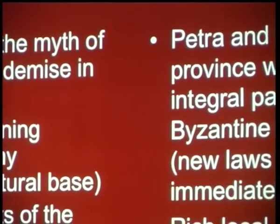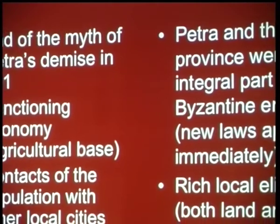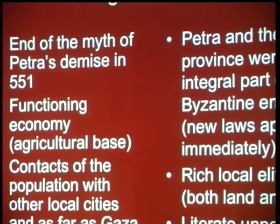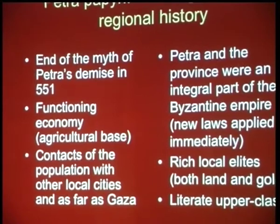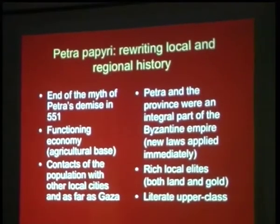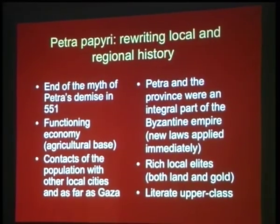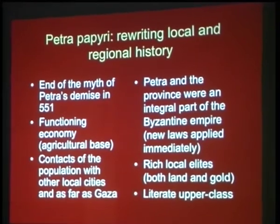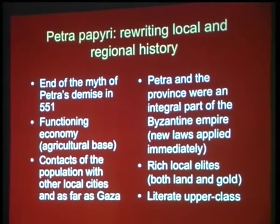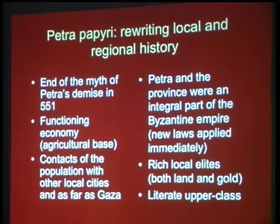So, with the discovery of the Petra Papyri, we have a complete revision of the history of Petra and of its region. First of all, the papyri put an end to the myth that Petra did not exist after 551. That's finished. We get very good information on the way the economy functions in the city and the area. And now we know that, in fact, the economy was based on agriculture.